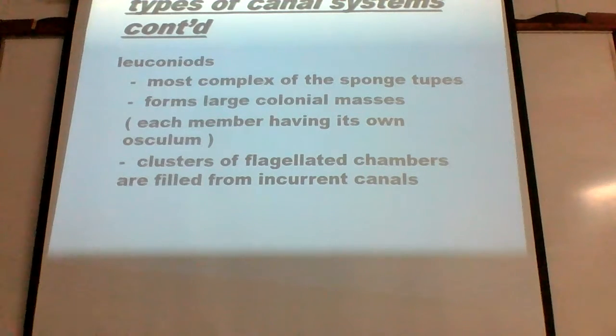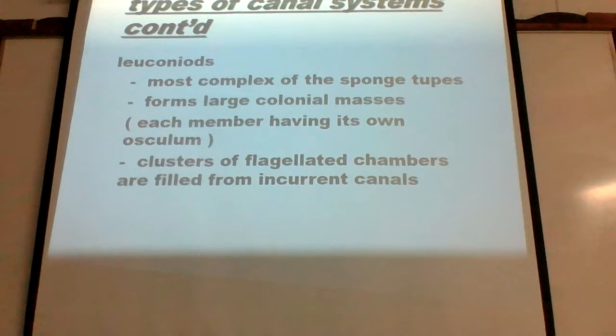Okay, so these are the most complex. Now, why are the leuconoids the most complex? What do they form? Let's say they form colonies, but why are they such a complex animal for sponges? They've got what? Each member having its own. Yeah, and it's got multiple oscula. That's right. Okay? So, with that, on.